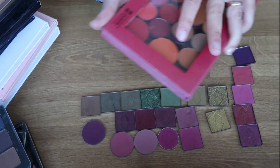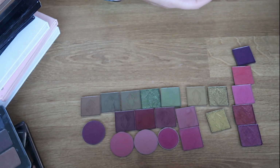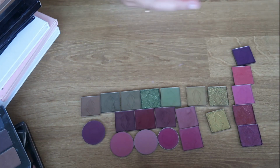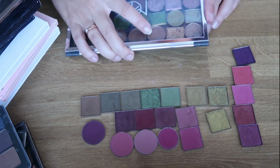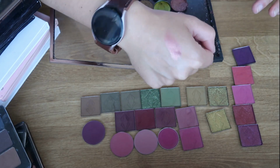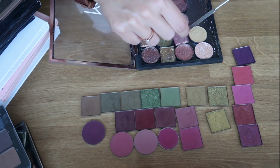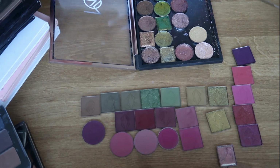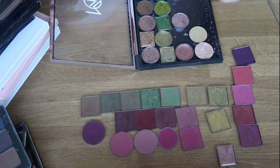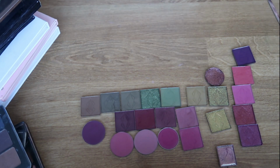Just to be clear, I'm not trying to dupe the palette. I'm just going with the color story and what I would add in here instead. I don't think I want any warm browns in here or yellows. Then on this side we have all the shimmers. I think I might want to add Bloodline by Clionadh in this one. This is a palette that I created in my previous video. This is Compulsion by Glam Shop. I think that might be it from this palette.